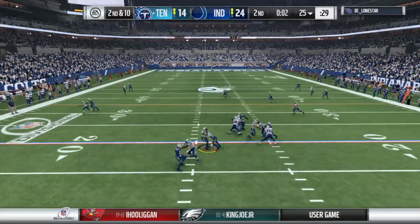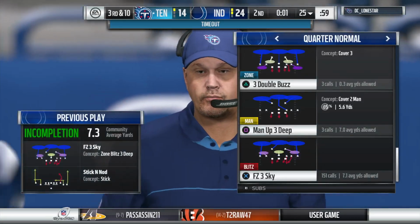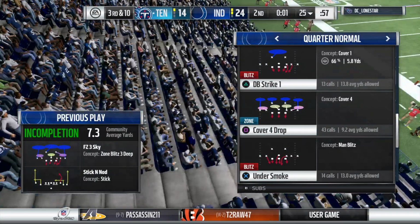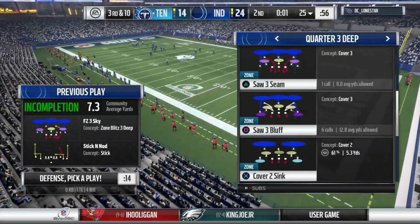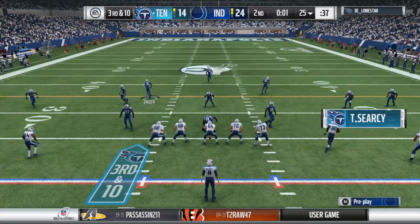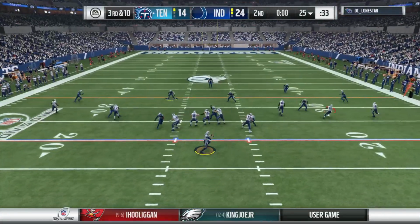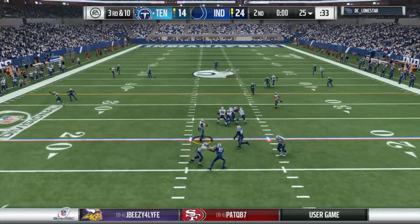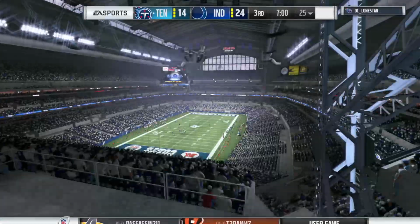Final play of the half here, Mariota. And he takes a shot on the release as this will be incomplete. Now hold everything here. We're going to get a timeout by the offense. So as they take it over, we step aside. So incomplete on second down. Now they'll look to convert here on third. They'll throw now on the final play. He's got time in the pocket. And that will be incomplete as well.